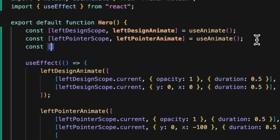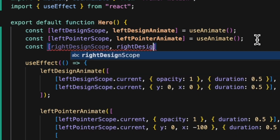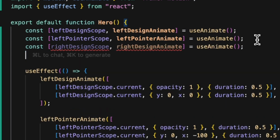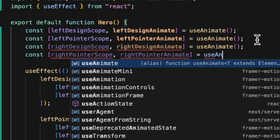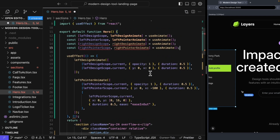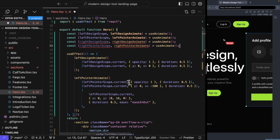I'm going to say const rightDesignScope, and rightDesignAnimate is going to be equal to useAnimate. And the same thing is going to be true: const rightPointerScope, and rightPointerAnimate is going to be equal to useAnimate. Then we can use those inside of our useEffect hook to affect the right design and the right pointer. Now these are going to have slightly different values, but they're going to do something very similar. So you can scroll over so we can see that.